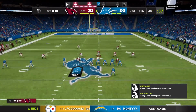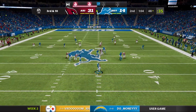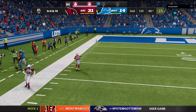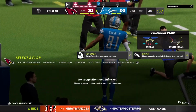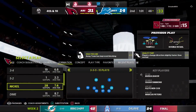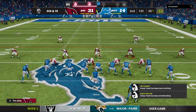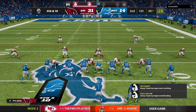Now they face a 3rd and 10 after back-to-back incompletions. Wilson. And he'll let this one go deep for Chark. And incomplete on the deep ball. Well, they went for the big play there, but that drop could really hurt their momentum. Now 3 straight incompletions, they don't care. That hasn't dissuaded them. They're going to go for it on 4th.